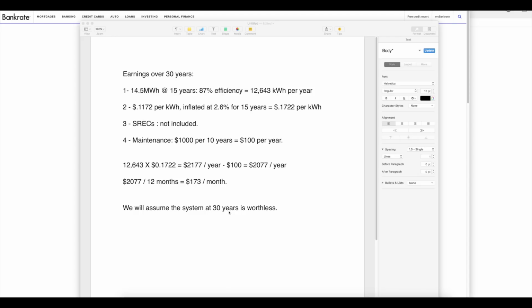Now I'm going to assume that my solar system is worthless at 30 years. This probably won't be the case. I'll still have a ground mount, I'll still have installed wires, I'll still have the infrastructure in place. All I would have to do at this point, likely, is just buy a new set of panels and a new inverter. So how do we compare this to what we would get in the stock market?